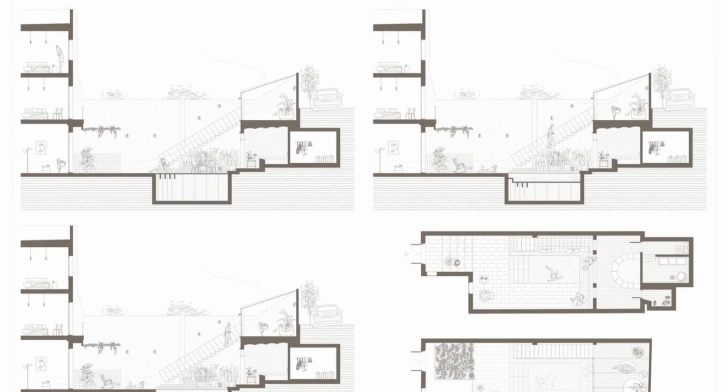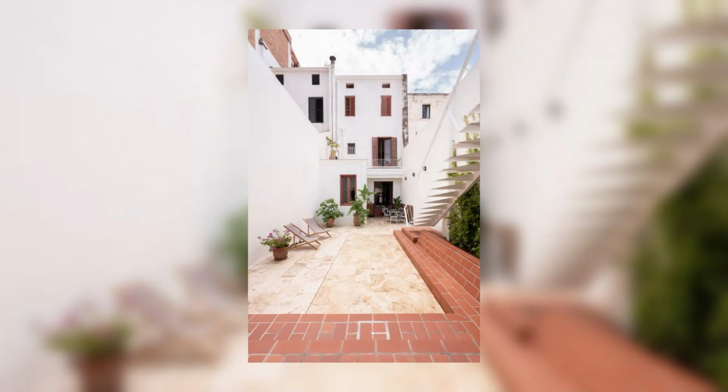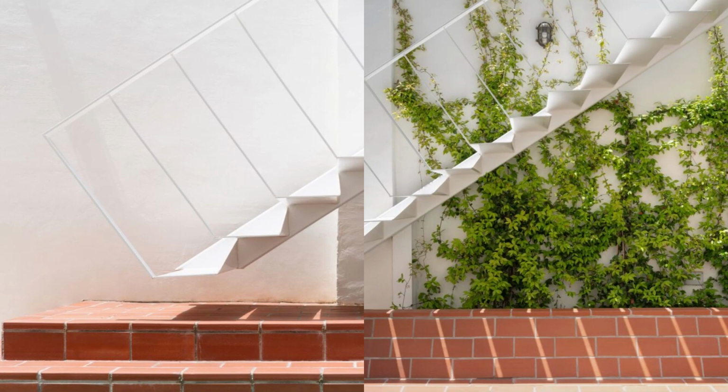The project contains various strategies for maximizing space and circulation between the different areas of the patio. The most significant one was the insertion of a swimming pool with a movable floor, which enables the use of the whole patio even in the coldest months. As well as concealing the pool access stairs, this mobile platform can be set to the desired height, allowing the user to have a pool of different heights.